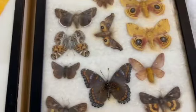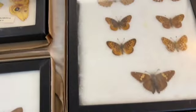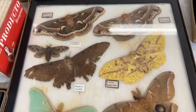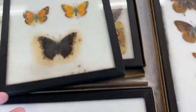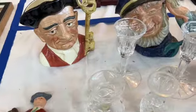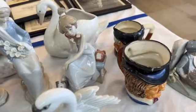I know people do collect that kind of stuff. Look at those. You see how it looks like there's eyes on their wings? That's to scare off predators on some of those. They do look like eyes. But look at that green one. That sort of seafoam green. Interesting, but sad. Some Toby mugs. I always see those at auctions.